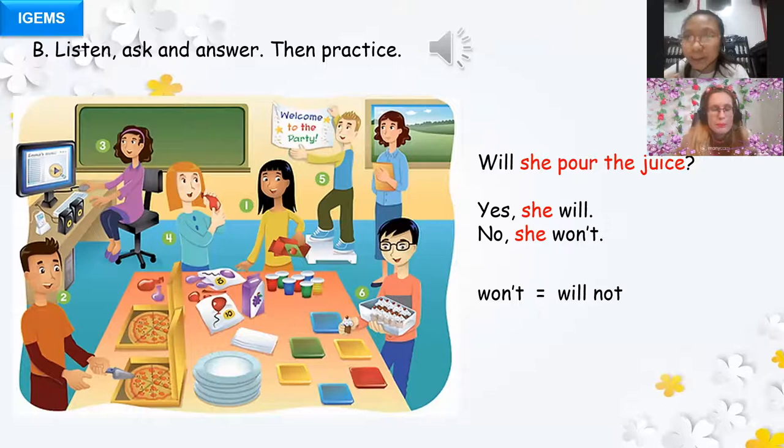Two. Will he pour the juice? No, he won't. Will he serve the pizzas? Yes, he will. Three. Will she set up the music? Yes, she will. Four. Will she set up the music? No, she won't. Will she blow up the balloons?